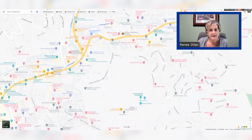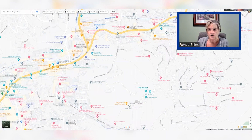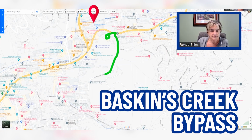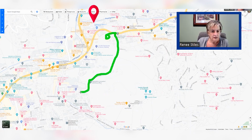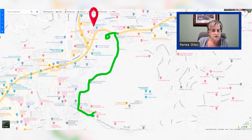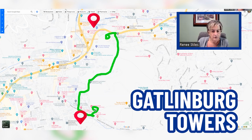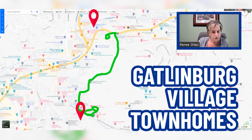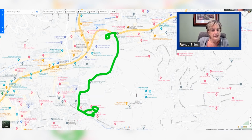Okay, we have just left Gatlinburg Chateau, and we are going to be heading on to the next two. We will leave here and head down Baskins Creek Bypass, and then turn on Newton, and then come down to Baskins Creek Road, and as we go down Baskins Creek Road, you turn off across the bridge, and up here is Gatlinburg Towers. And then below Gatlinburg Towers is the Gatlinburg Village townhomes. So we'll be doing both of those next.